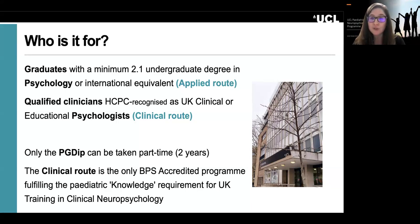And then for our clinical route, that's open to qualified clinicians who are HCPC recognised as either UK clinical or educational psychologists at the moment. If you are a counselling psychologist and you're interested in applying, please get in touch with me directly and we can have a conversation about that, because I'm aware that that is an area that might be of interest to some of you and might be relevant.